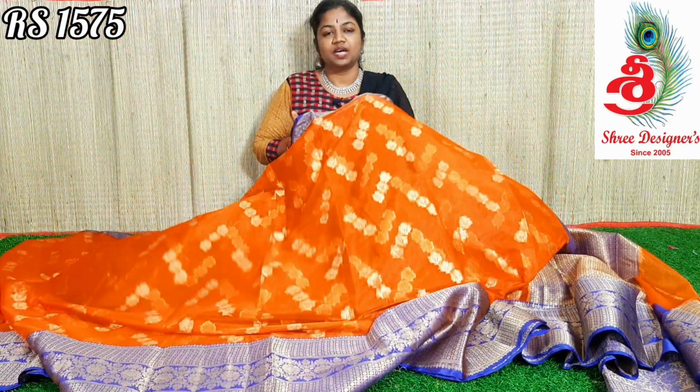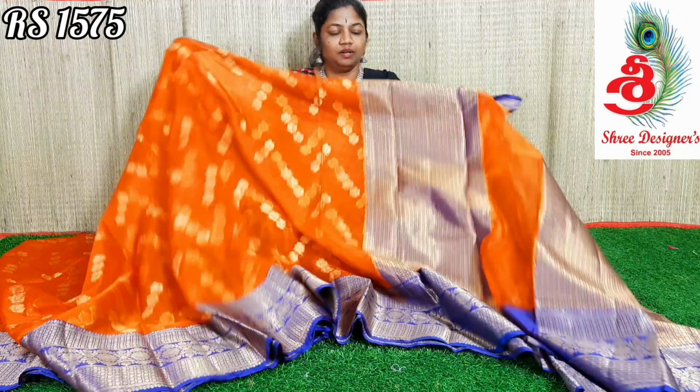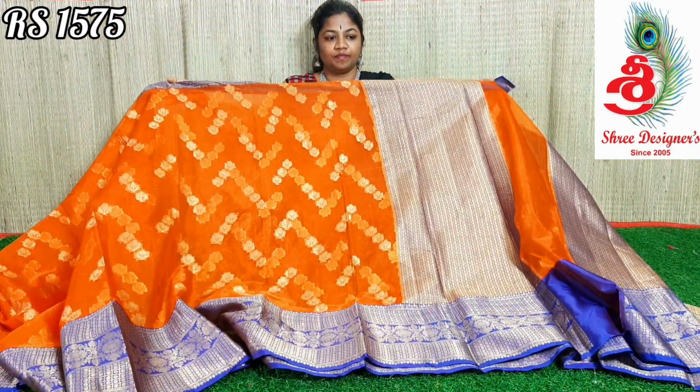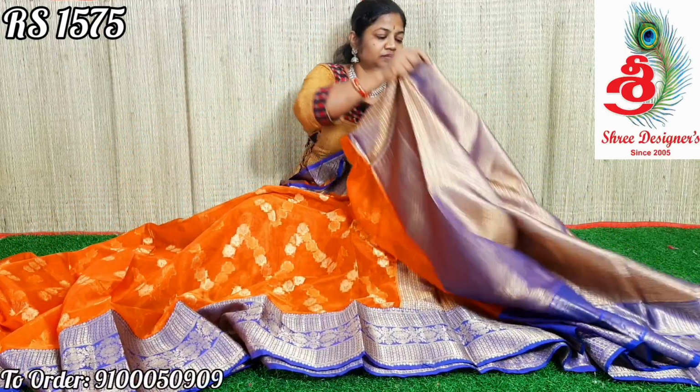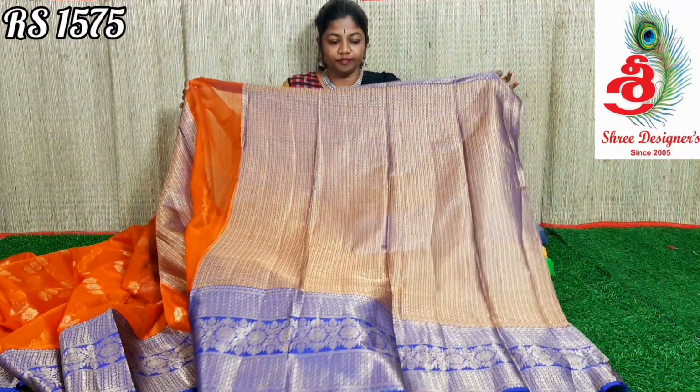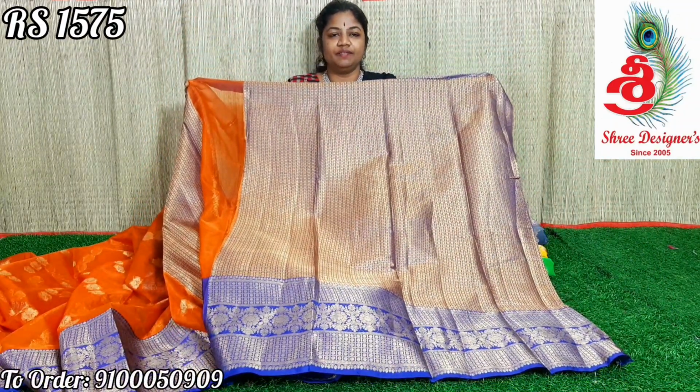Next organza saree, it's an orange with blue color combination. Saree బాగుంది viewers, చాలా light weighted viewers. Saree ki pallu and the brocade blouse. Price only 1575.